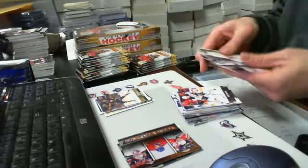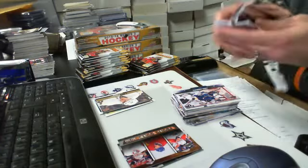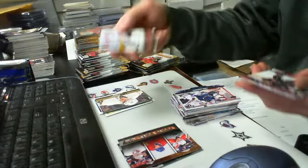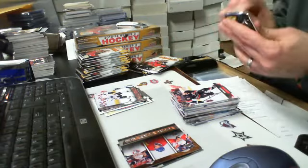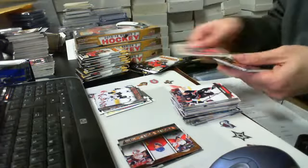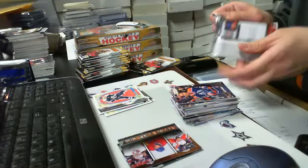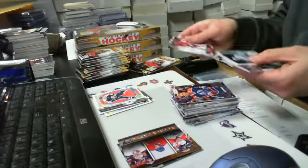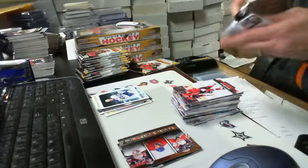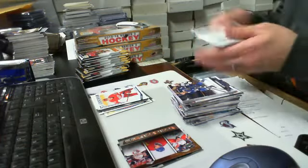Sidney Crosby Canvas for the Pittsburgh Penguins. Freddie Hamilton Young Gun for the Sharks. O-Pee-Chee Rookie Retro of Boone Jenner for Columbus. A Hockey Hero of Mats Sundin for Toronto. Tomas Jurco O-Pee-Chee Rookie for Detroit.